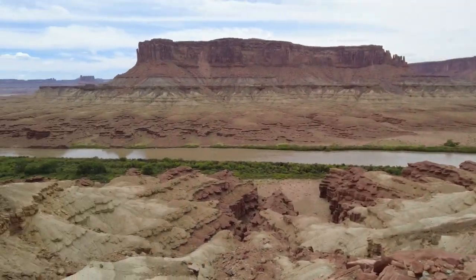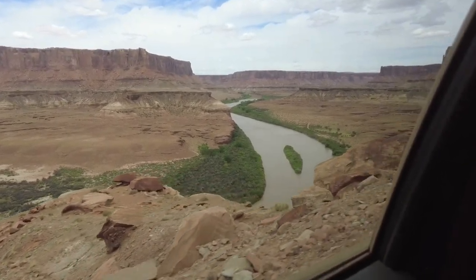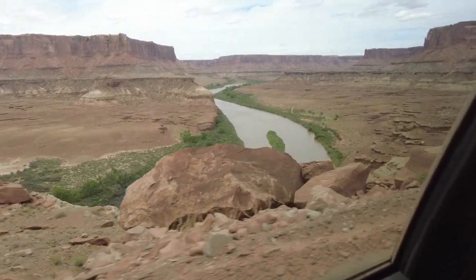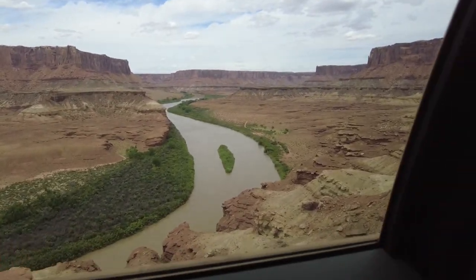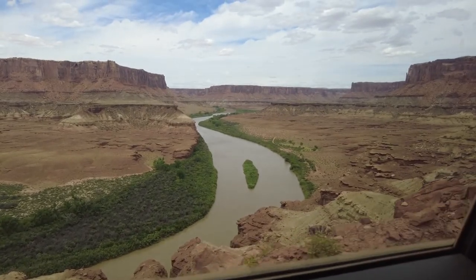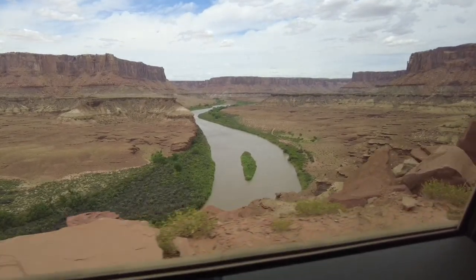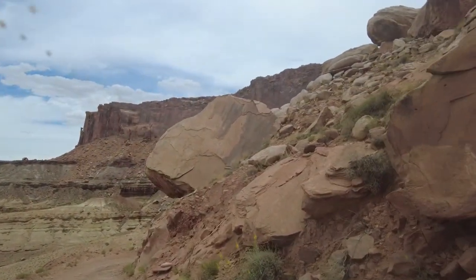Once you make the turn and you start heading downhill a little bit, there's a little point where you can see the river. Check out that big alligator that's right in the middle of the water. Like Joe and Rick said, there's a big old alligator in the middle, and it actually does look like an alligator. It's crazy.